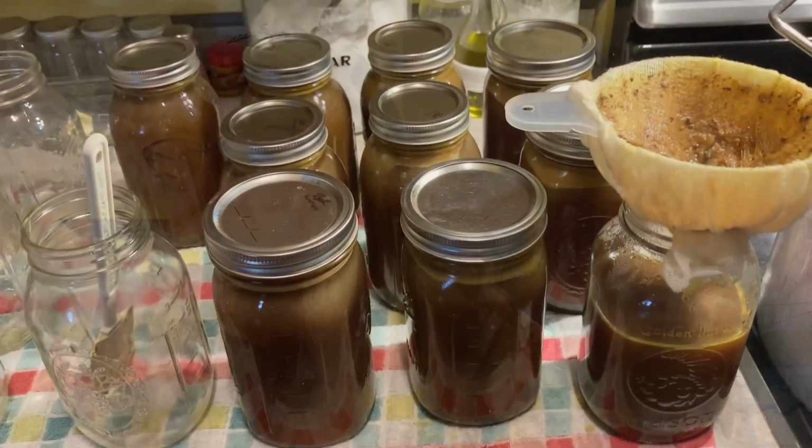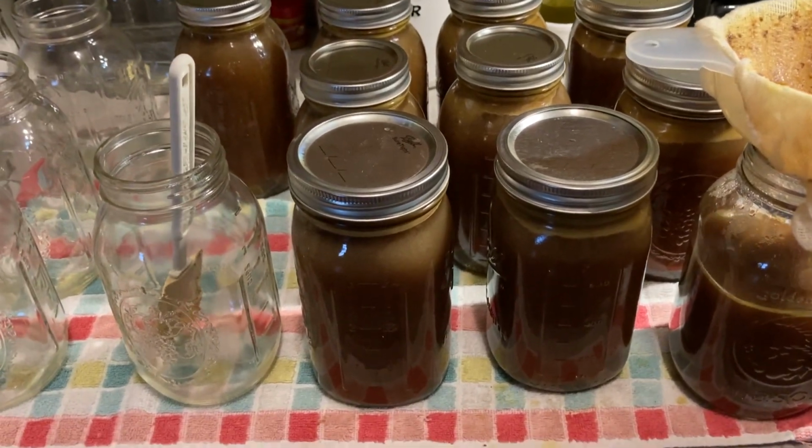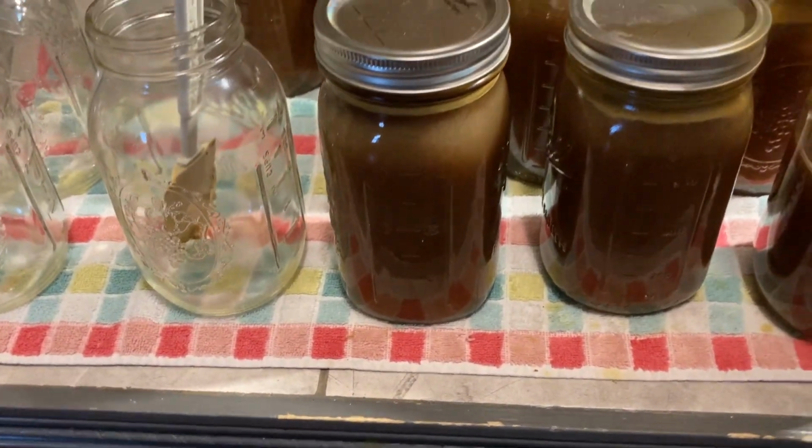Today, we're talking bone broth. Let's just say, we all know it. I'm not a doctor. I don't pretend to be. I'm not giving you advice. I'm just telling you some benefits. Bone broth is awesome. So, about a week ago, I showed you that I was making bone broth.